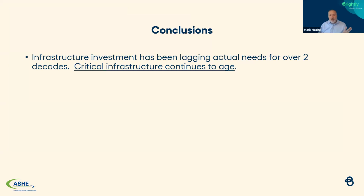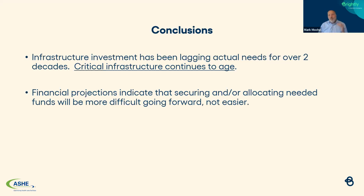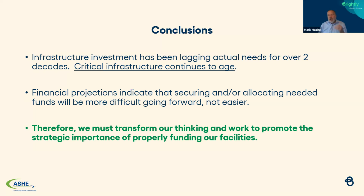The conclusions of this front end, there's really 3 points. The infrastructure has been aging. We know that. Financial projections suggest it's not going to get any better. It's going to be more difficult to get capital budgets and operational budgets approved, not easier. There is no, when we get through this, we'll be back to normal. The new normal is going to be difficult for us all. So we're looking again at transformational thinking. How do we engage our leadership in a different way?